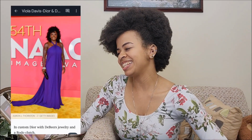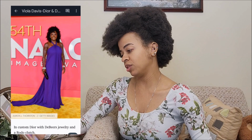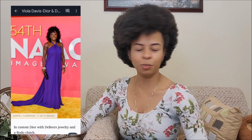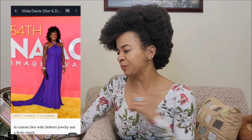Viola Davis in Dior and De Beers Jewelry and Rodo. Who's Rodo? I don't know. Oh, the clutch is Rodo. That jewelry's on point, and that purple looks gorgeous on her skin with the hair. She looks like she's about to sing so sweetly.